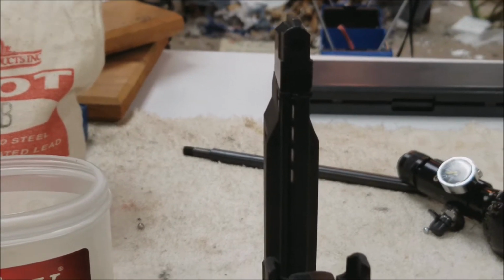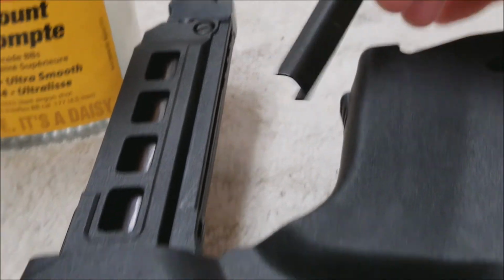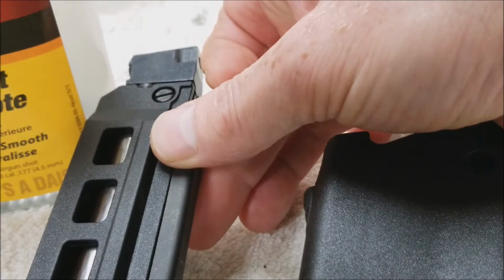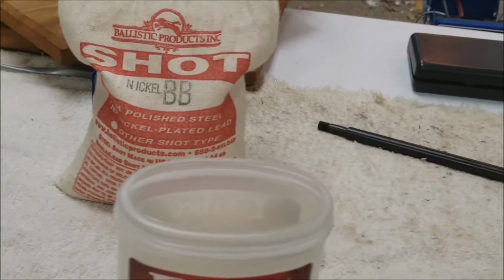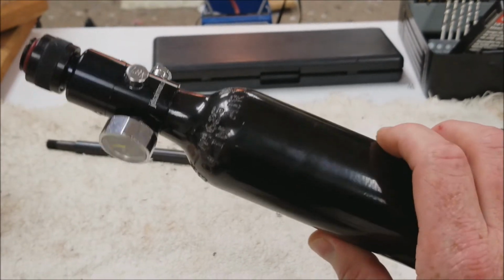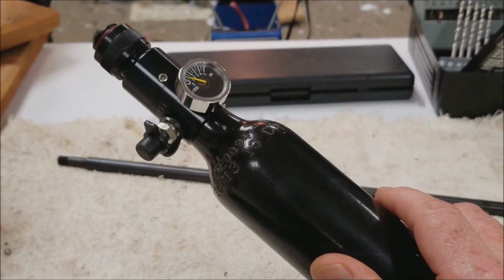Now, if you used the old style magazine clip that just clips right on there, then you could load it a lot easier, and that'll give you about 60 rounds of lead. So if you're going hunting, that seems like it'd be well worth it. I haven't tested these small bottles out for about how many shots you can get. I think this one's at 1400 psi. But that's for another day, unless you guys want to get on this and send me your results.